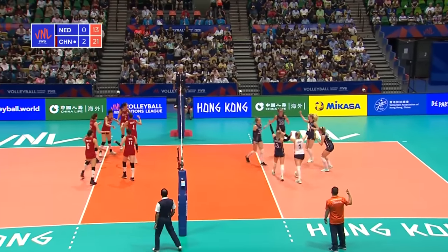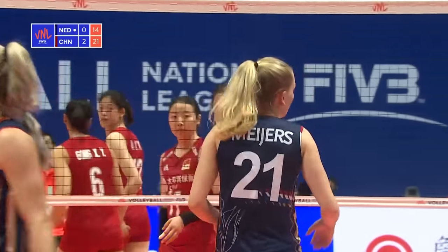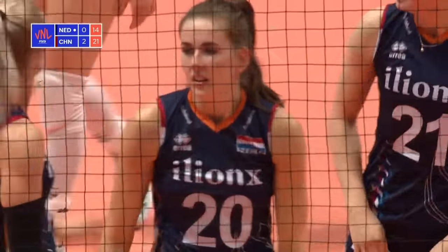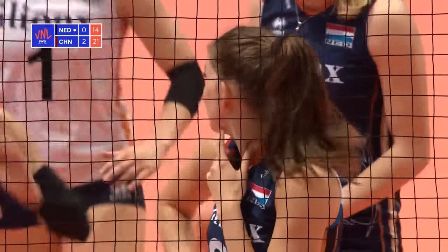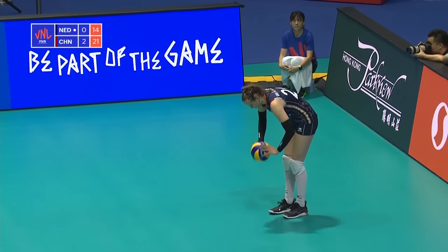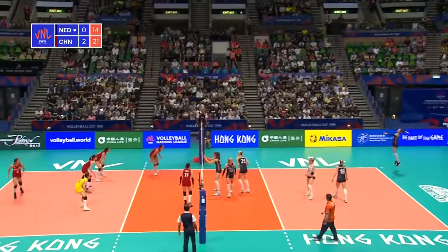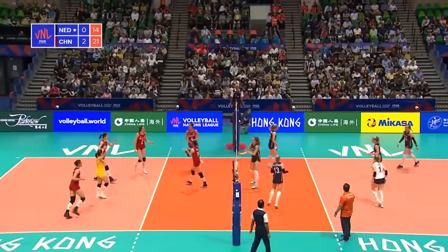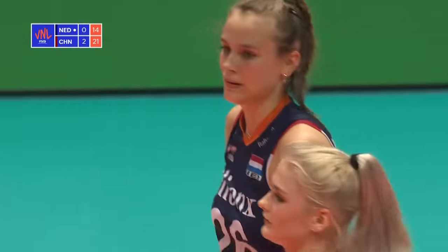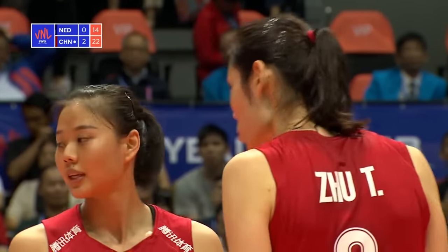Now, that is the first wayward hit from Zhu Ting that we've seen. That's how disciplined she is. Managed to score 18 points, 16 of those on attack up until that point. She's given one back to the Dutch. That's sporting. So, the Dutch serve. And I'm afraid the problems that haunted them in set one have been all too evident here in set three. Too many service errors.